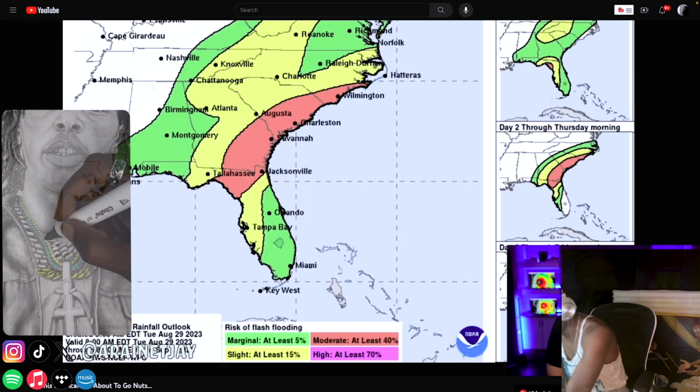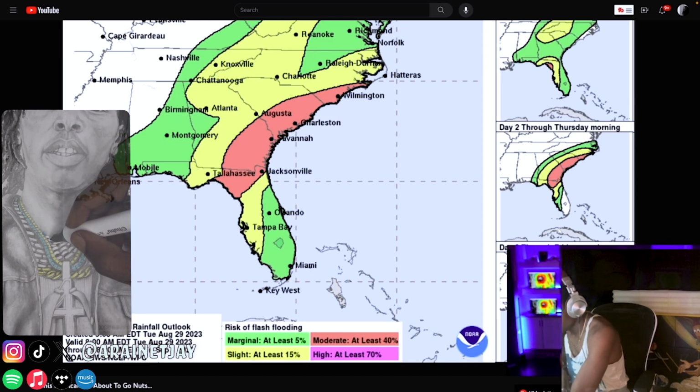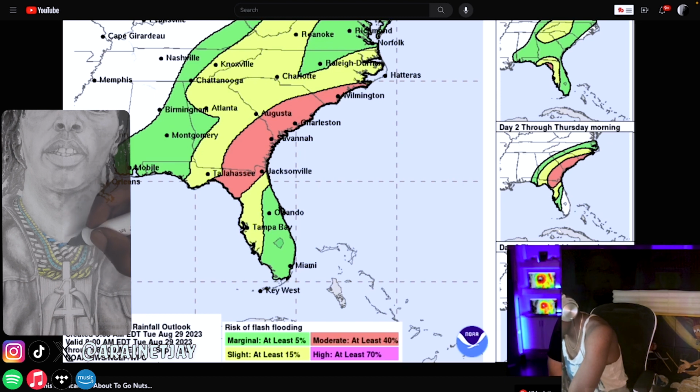Beyond the storm surge and the waves and the wind, the rain is going to be a big problem. We've got a big moderate risk of flash flooding from Jacksonville, Florida, all the way up to Savannah, Georgia, Charleston, South Carolina, Wilmington, North Carolina. I do believe we're going to be seeing several life-threatening instances of flash flooding in this general vicinity. So if you live anywhere in the yellow or red on this map, you need to be watching those creeks and streams closely, because they're going to rise and they're going to rise fast.